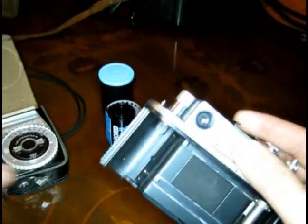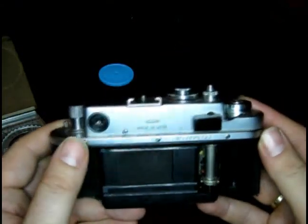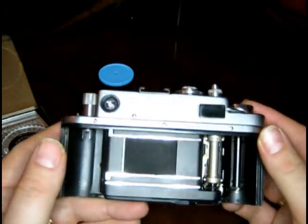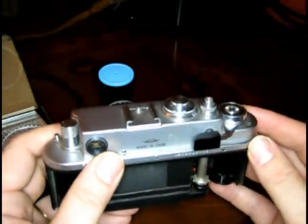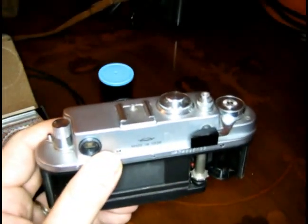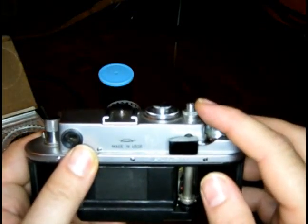The button comes off. Now, these cameras are very, very basic. But what they do show you a lot of the time is how 35mm manual cameras do work. And one of the things you've got to do when you're loading film and then rewinding it is you have to adjust this little knob here.